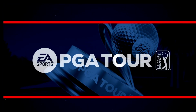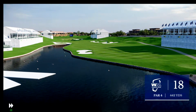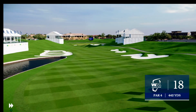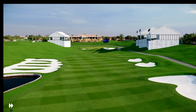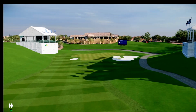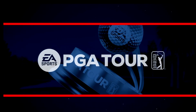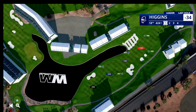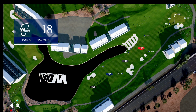What an outstanding finishing hole here at TPC Scottsdale. Not overly long, but it is challenging. At 442 yards, this par 4 is all about strategy. You can challenge the lake on the left if you're one of the bigger hitters, cut the corner of the church pew bunkers. That leaves you with just a flip wedge in. Or you can take the safe route. Just go down the right side of the fairway.